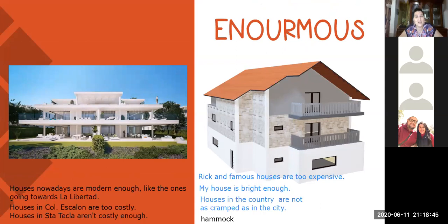Enormous house, enormous apartment. Now, it's different to say huge than enormous. Enormous is the size of the place. Like a mansion is enormous, okay? That's what enormous says.